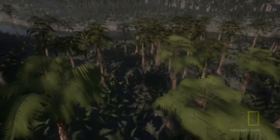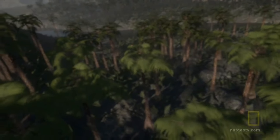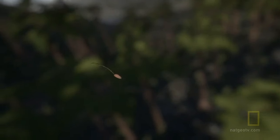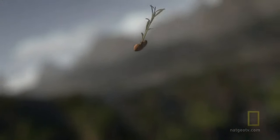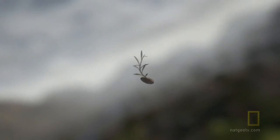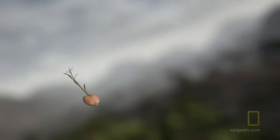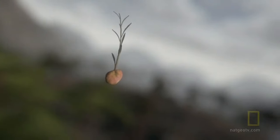There are mosses and ferns everywhere, some at least 100 feet tall. A seed is carried by the wind. Until now, plants reproduced using spores, single-cell particles that need plenty of water to grow. But this seed is miles from water.